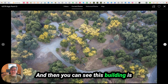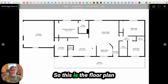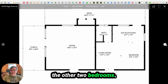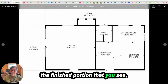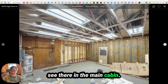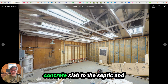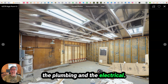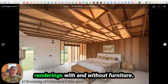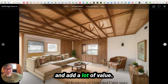And then you can see this building is actually, there's our miner there. The building actually has another area. So this is the floor plan for the main house. See the layout there with the primary bedroom opposite the other 2 bedrooms. And then if we get into the cabin, here's the finished portion that you see. And here's another side, which is the same size as what you see there in the main cabin. Construction has begun. They closed it off from the cabin. They got access through the concrete slab to the septic and the plumbing and the electrical. But this could definitely be a really nice space, and I just included some AI renderings with and without furniture. So you can see this could be significantly upgraded and add a lot of value.